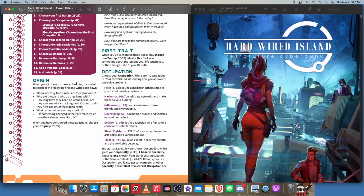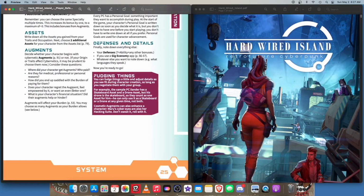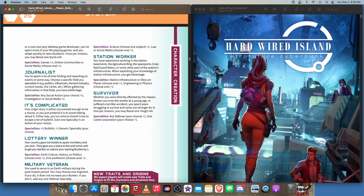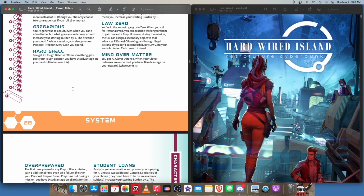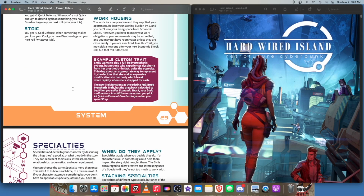And then, of course, you choose an occupation once you've applied your stats. Once you've chosen your occupation, you choose your second trait. Ideally, this trait describes how your approach to problem solving has served you, good or bad. So it's really a quick character creation. You're making some choices here. There's no dice rolling. You just make a bunch of choices, and you're able to dive in and start playing. You can whip up a character.